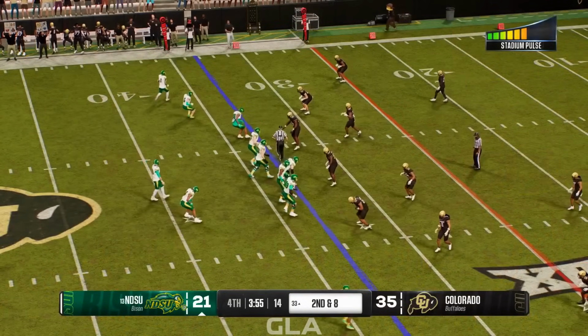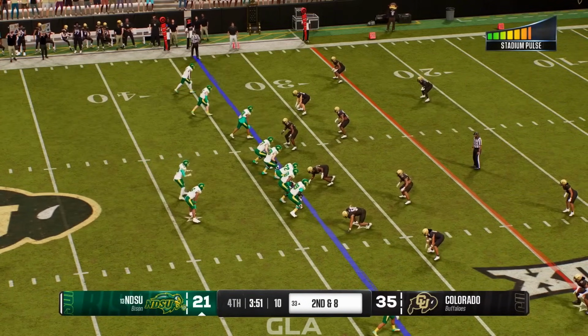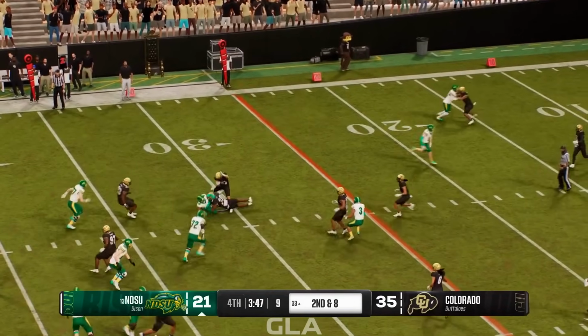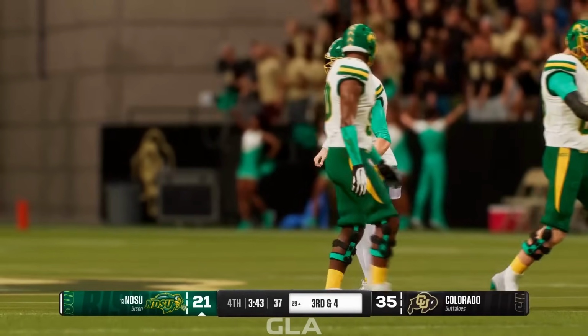Went to the running game on 1st down. Now here they come again. Dialing up a 2nd down pass play. Got a man. It's McPherson. Makes the catch, and he's brought down.